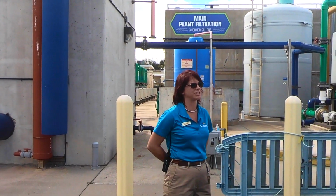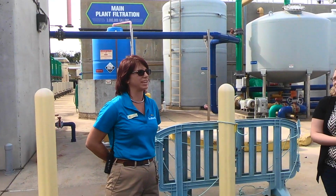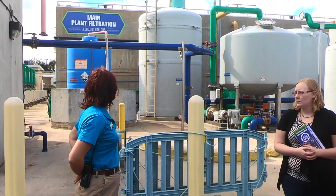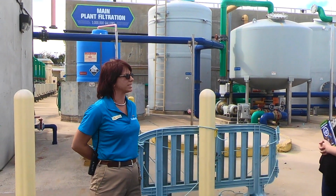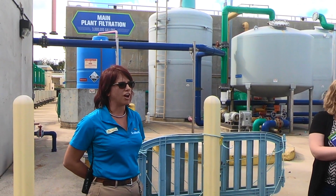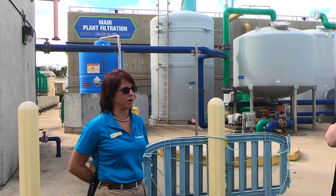I'm part of the zoological operations in the water quality department. We're actually here 24/7, 365 days a year. What you're looking at behind me is our main plant filtration system. This system runs the back pools behind us. It also runs Dolphin Cove, Dolphin Theater, Dolphin Nursery Pool, and the Pelican Point that's outside the park by Stingray.